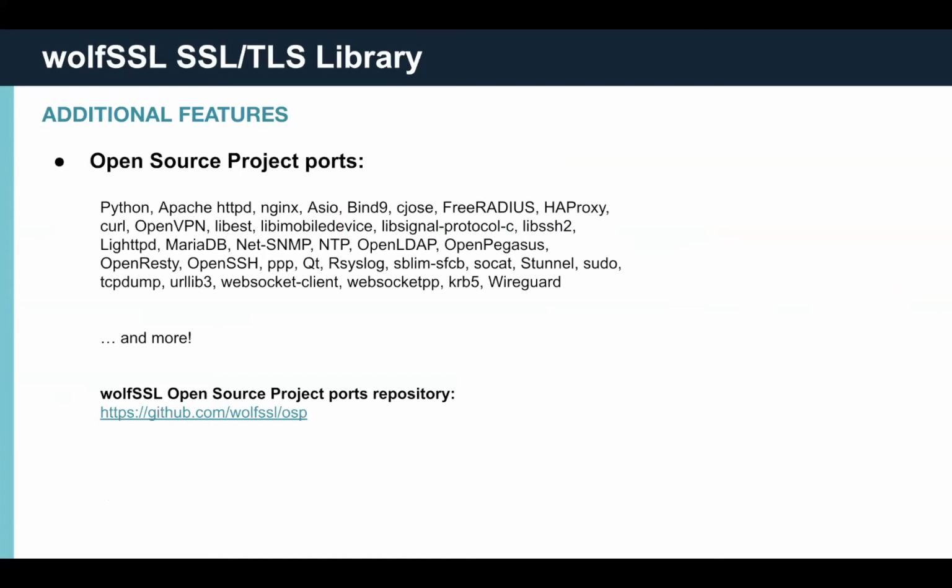One place to look is our open source projects repository, or OSP, which I've linked here on the bottom of this slide. That's where you'll find a number of patches for these projects that will allow you to plug in wolfSSL, wolfCrypt.